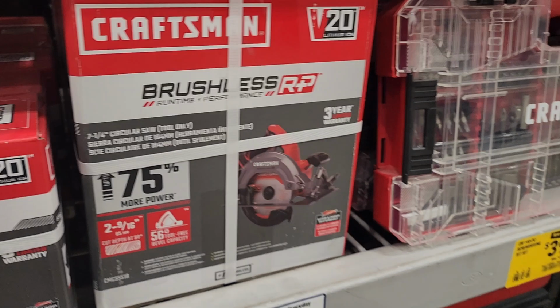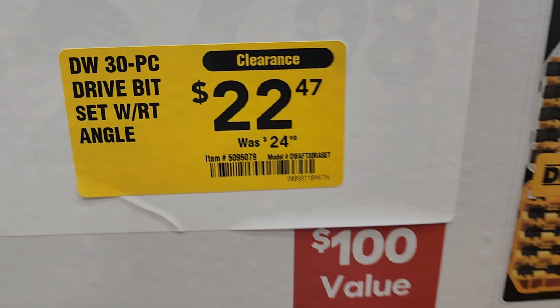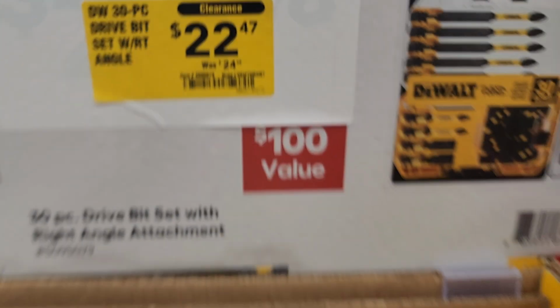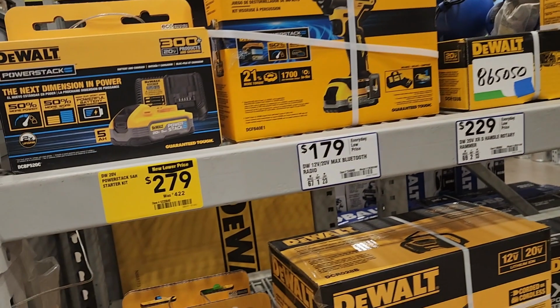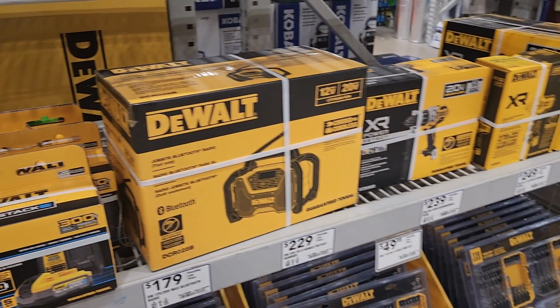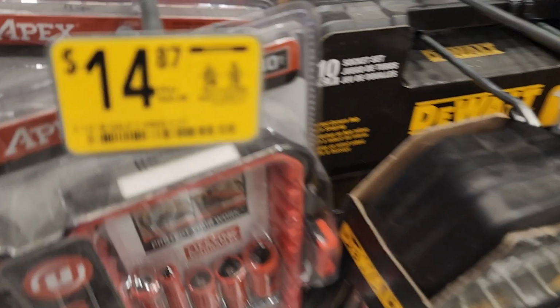A router, a circular saw, and you got a 30-piece drive set clearance for $22, down from $24. Buy one get one free, $279, and get a free tool. This is the power stack, 5-amp hour power stack, one of the newer batteries. And more tools are available, not just the ones that they show there. The radio, the XR.